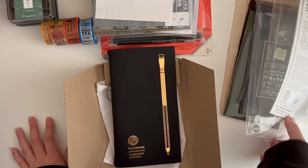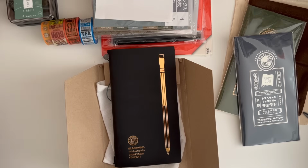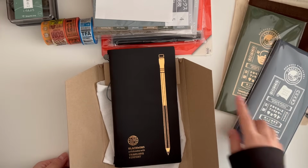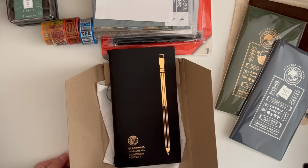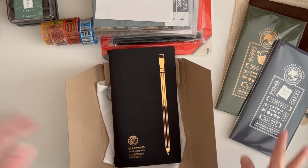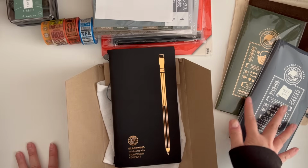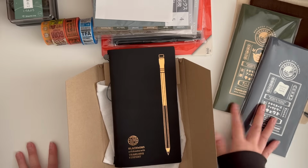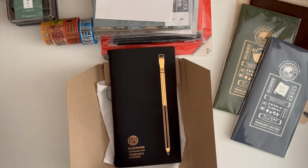I'm really happy to have all these things in my hands, things that are a little bit more elusive. I'm also going to make a video of all the special inserts that I have, because I've accumulated quite a bit. My other friend went to Japan as well and bought me a lot of limited edition inserts from Travel's Notebook, which is very nice of her. So I have quite a chunk now. I can go through all of them in a different video, but I'll do that in the coming months or whatever.